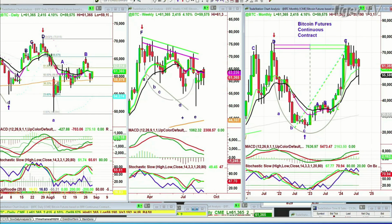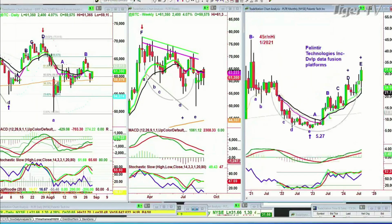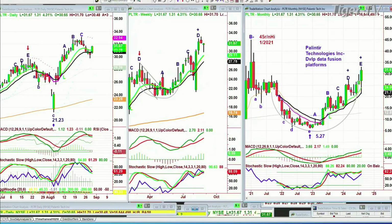Next question came in. Let me just check here what it is. Could we look at PLTR? So it's been off my list for a little while because it has such a big move. I didn't know where to safely get in. It was on my list as something that we were looking at. Palantir Technologies having a nice session today.